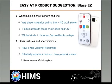What else makes this easier to use is that it will feel similar to those who have used books on tape. So if you have seniors that first look at this, or anyone really who looks at this and says, wow, that looks different. If you draw the similarities between this and a tape recorder, I mean, it's not all that far-fetched. Basically you have your options to play and pause. You have your options to skip ahead. I know a lot of people who enjoy books on tape have gone into books on CD. So this shouldn't be that far a stretch from that type of a device into this type of a device.